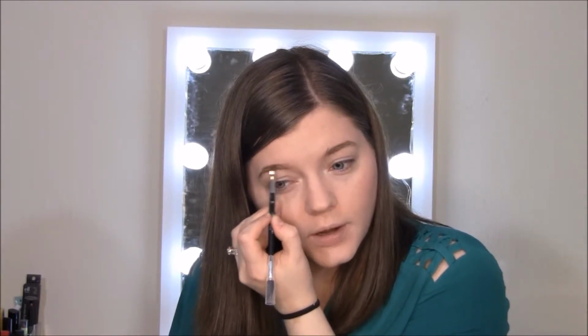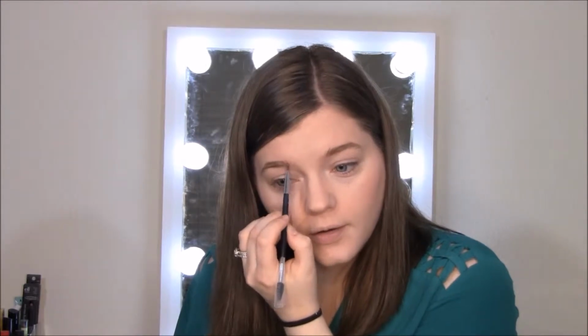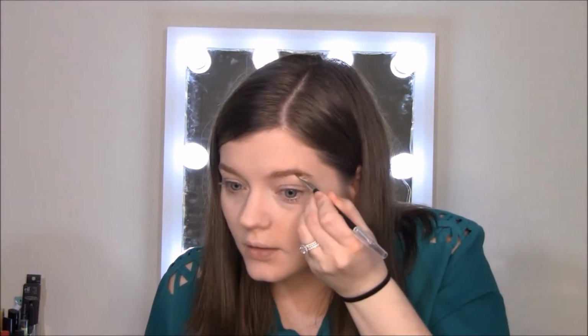I don't know why, but this eyebrow looks so much lighter than the other one. So when I'm putting this stuff on, it's just so much darker. And I really like to blend my eyebrows out, for now anyways. There we go. And I may put just a little bit more on this end, just to make it a little sharper. There we go.